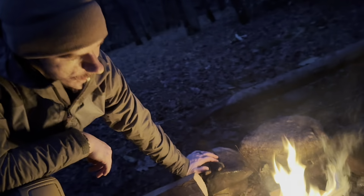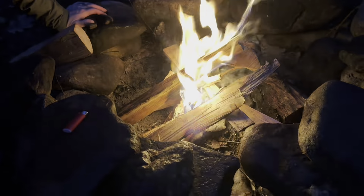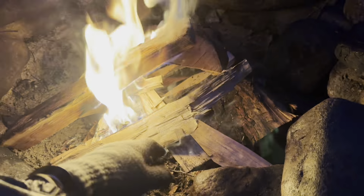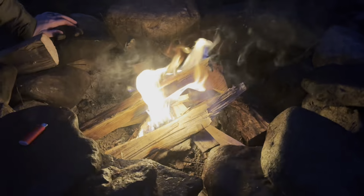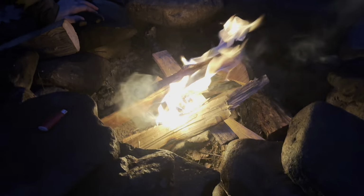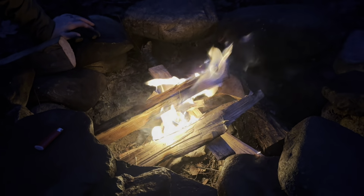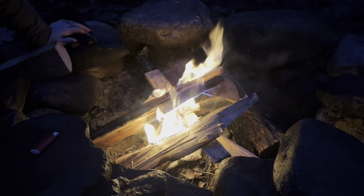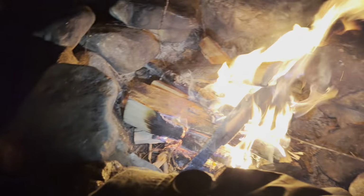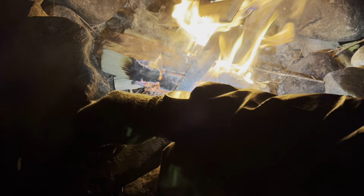Yeah. All right, so we got the fire going good here on our last night. We're about to have dinner, and we finally got the wood caught up good. It's dense wood, so it's burning for a minute. We're just gonna warm up by the fire, have dinner, chill out for a little bit, and then get in our bags in a few hours. But we're just hanging out. It's really nice out. You can see the steam rolling off of us just from being by the fire.